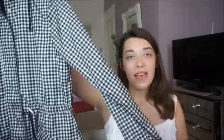But it's absolutely gorgeous. I can't remember how much this was. I have taken the tag off of it because I have worn it, but I will link it below if I can find it. I got this in a size UK 12, and I don't believe it was expensive. I think it might have been something like £18, maybe £20, something like that. Definitely wasn't any more than that because I wouldn't have bought it. But yeah, I think it's just really, really nice.